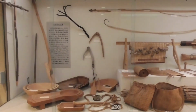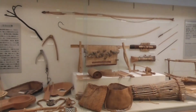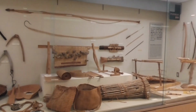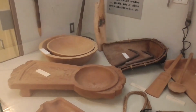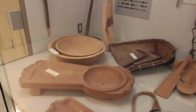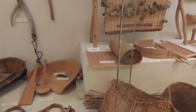These are tools made and used by Ainu people. They were used for fishing, hunting, and other daily activities. It was ladies' tasks to carve whips and make balls, and that's a chopping board. And it was men's job to make tools for fishing.